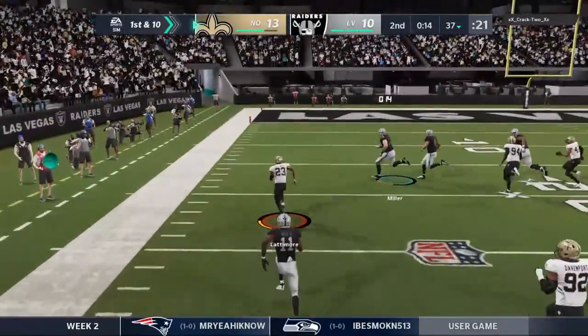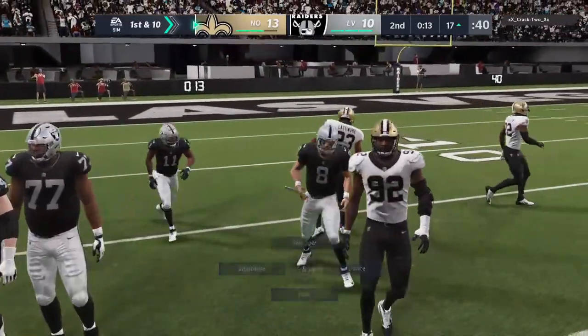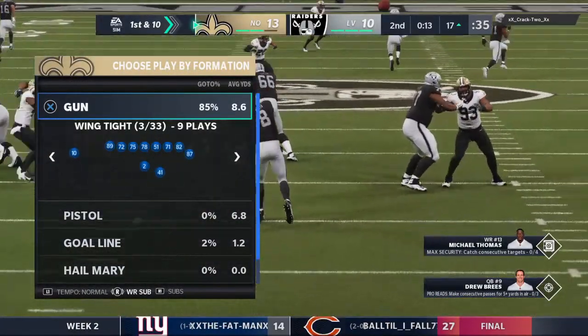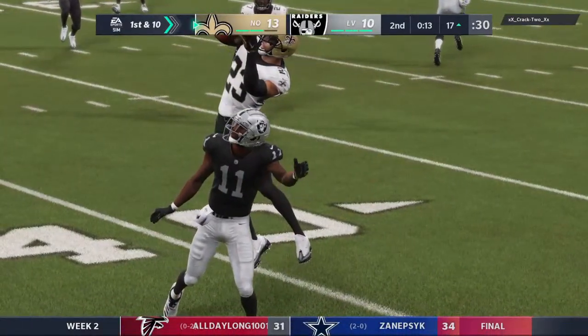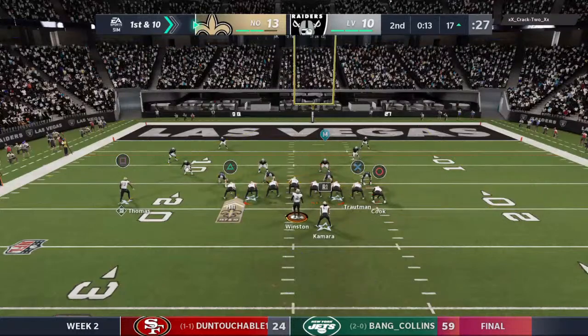Picked up by Marshon Lattimore, and his guys have got it back at the closing stages of the first half. Intercepted by the Saints. They'll take over 1st and 10 at the 17-yard line. So from the 17 now, here's a 1st and 10.